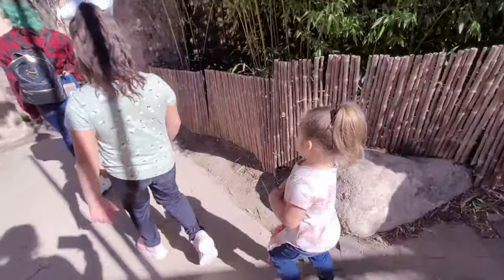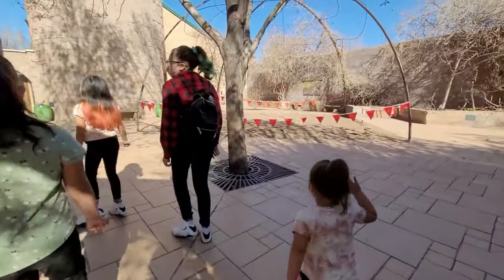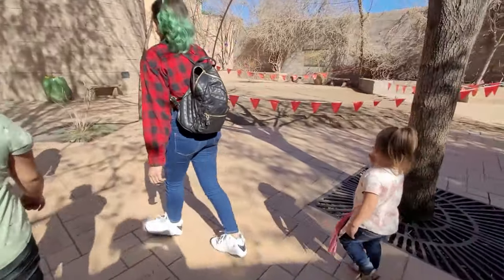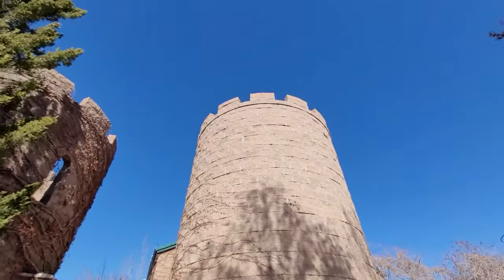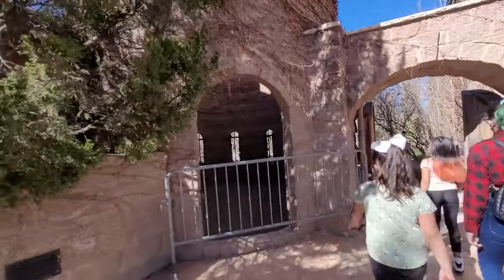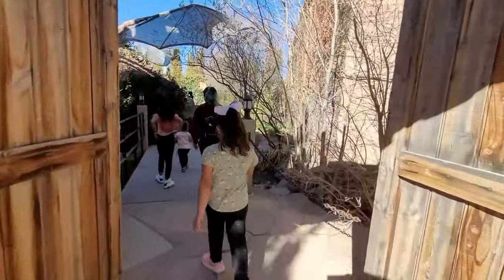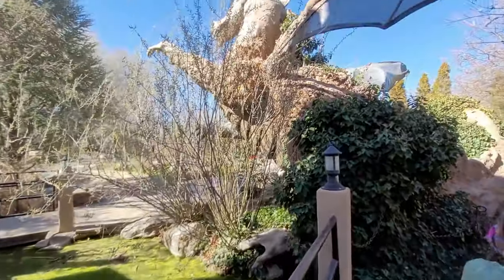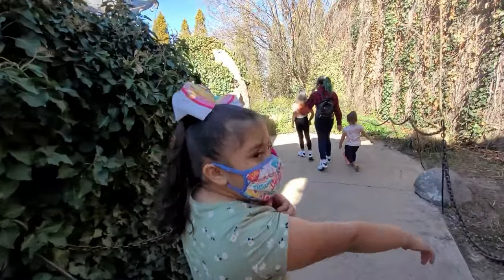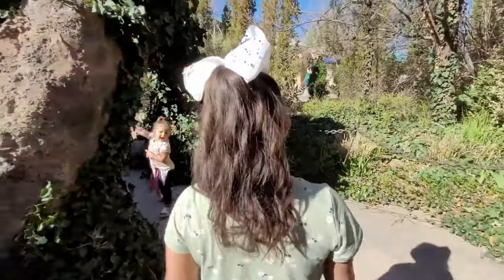Ay, ay, ay, Mia. Acá. Vente para acá. We're in a castle. Yeah. This is a castle. And that's a dungeon. Who wants to go in the dungeon? Wow, look at that big dragon. It's a blocker for the people who were the escapers. From the escapers? He's a dragon. Acá? Okay. Oh, look at this. Beautiful.